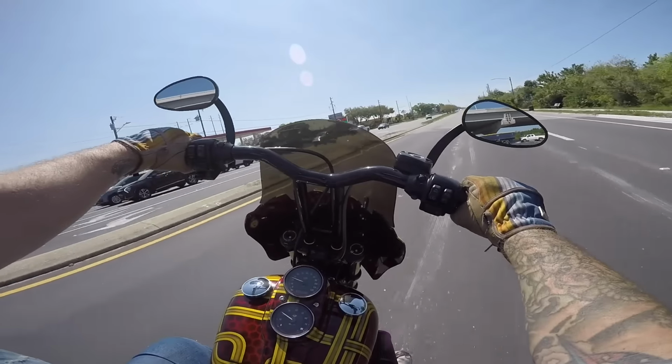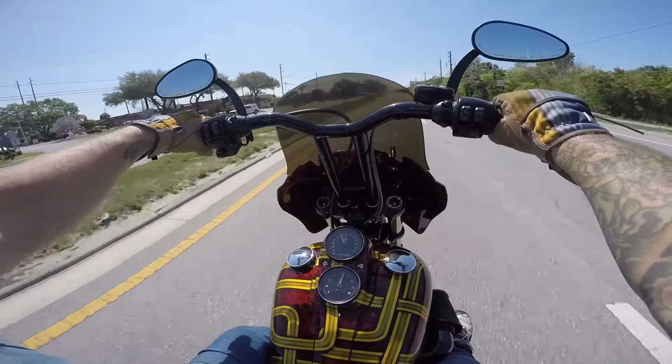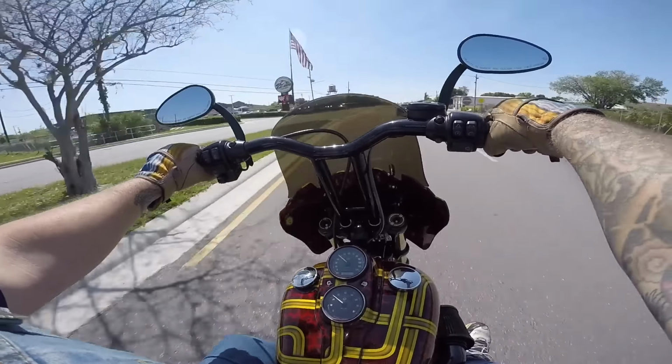Bro, I get it. I get it. All y'all out there living the twink life. I especially get it on this bike. I love it when somebody goes all the way, and this thing is to the hilt.